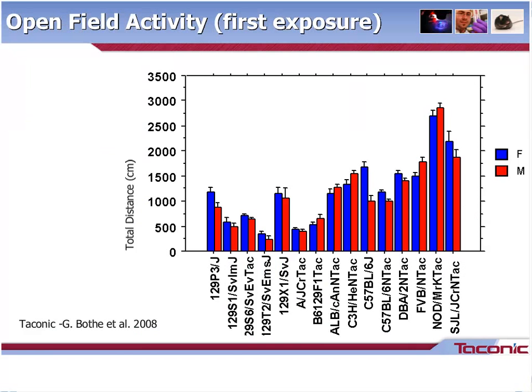I also want to address differences in genetic background. This is important because when we decide to use a particular genetic background, we need to know why we want it. We need to be aware of differences and know what would be the best one to accommodate our experiment. For example, here we have an open field activity test that had been done here at Taconic by Gerald Botha with several strains that were available.